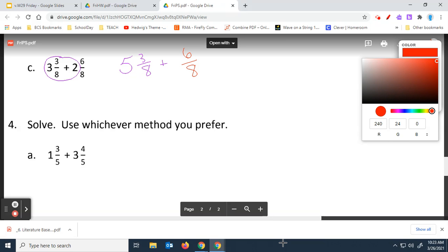How many eighths do I need to add to this 3/8 to make another whole? 5/8. I need to add 5/8 to this one to make another whole. We're going to try to make this one a whole first. So I need to add 5/8 to this one to make this one whole. And there'd be 1/8 left over. So if I add these two together, I've got another whole. So I've got 5 plus 1, that made 6, plus this 1/8, that equals 6 1/8.